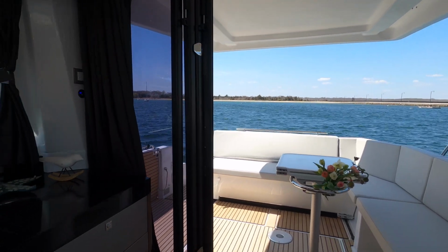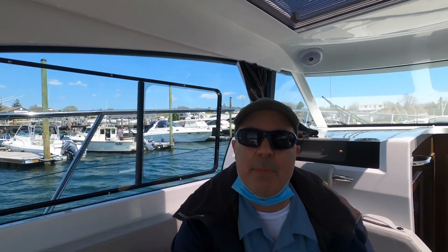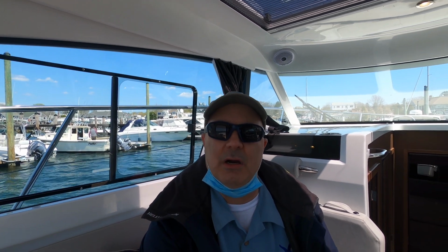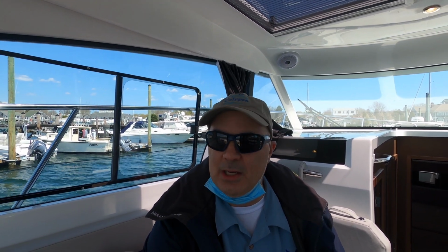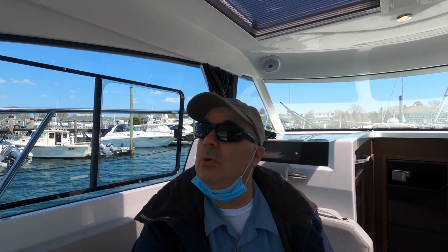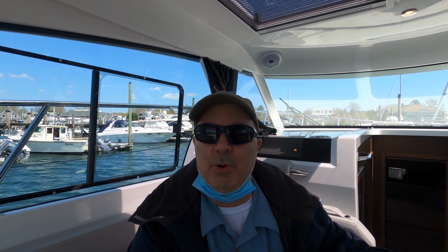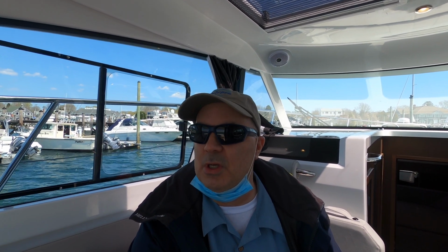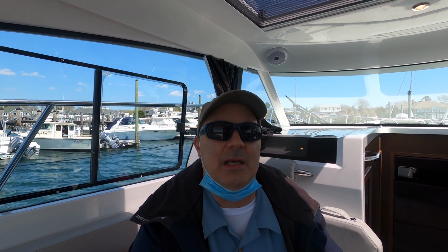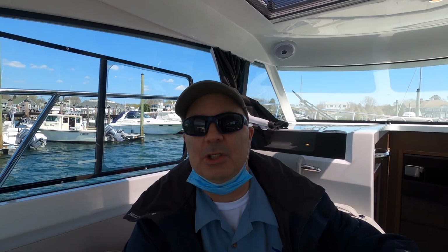So the Antares 11 is the queen of the Antares fleet, and is a great step-up boat. If you want to start with the smaller Antares and get your feet wet with your family, as your family grows, the Antares line can grow with you. So I'd have to say this is a very nice boat. At the end, I will put the price point for all of these boats for what they list for, so you can get an idea of where you fit in their schema. So until next time, thanks so much.